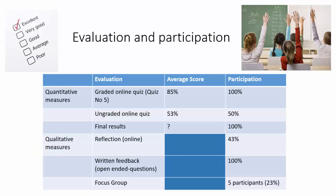In terms of evaluation, I decided to use both quantitative measures as well as qualitative measures. And as you can see, some of it had 100% participation. For example, the graded online quiz, no wonder, there was 100% participation and the average score was 85%. However, the ungraded online quiz, meaning that it was a self-learning activity online, had only half of the class participating and the average score was much lower.